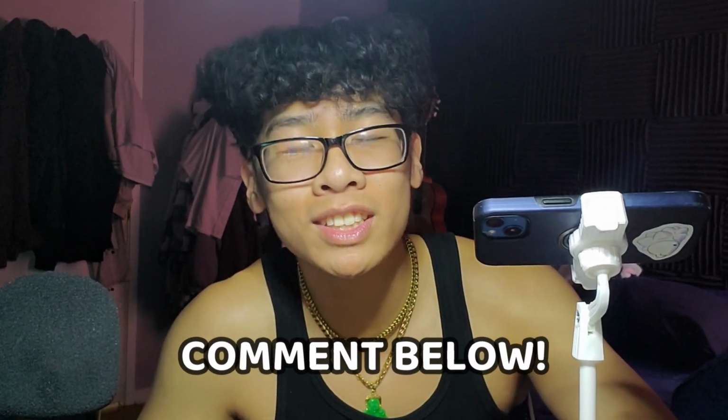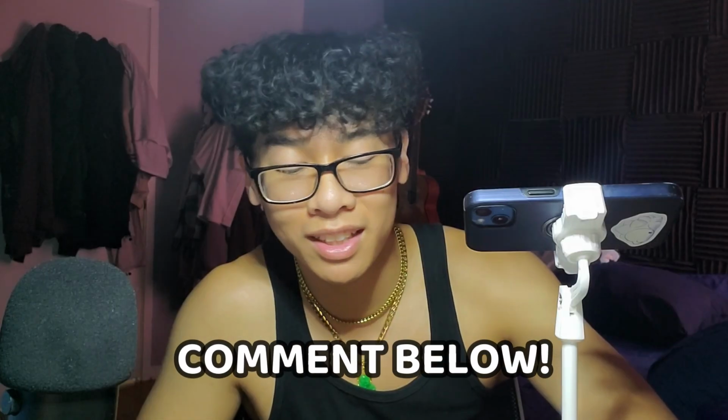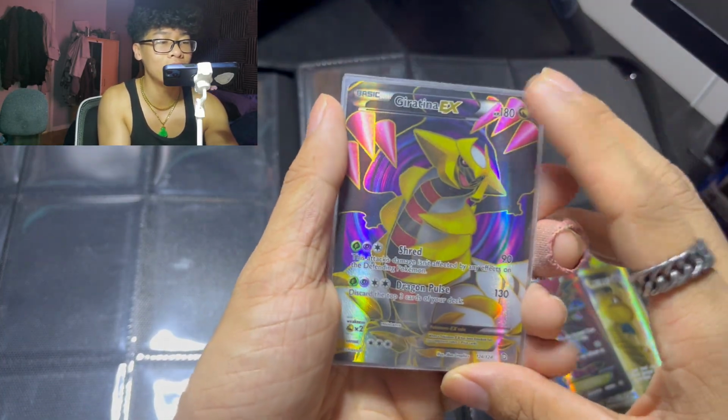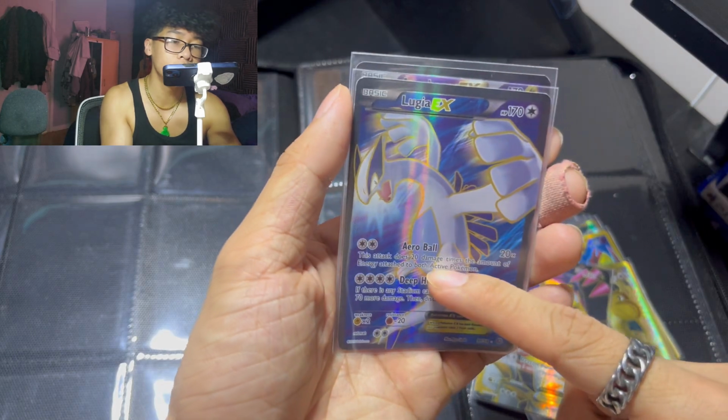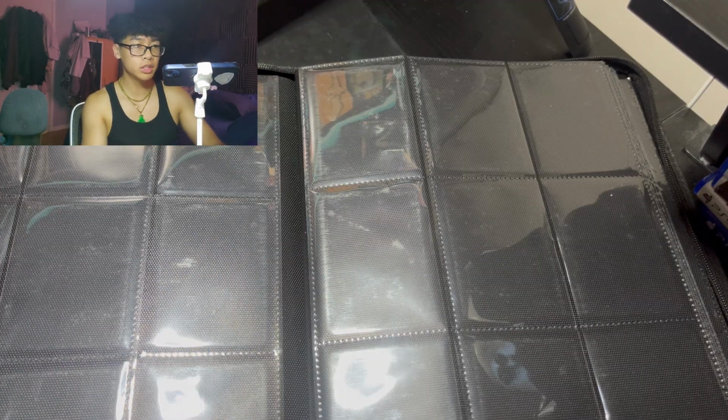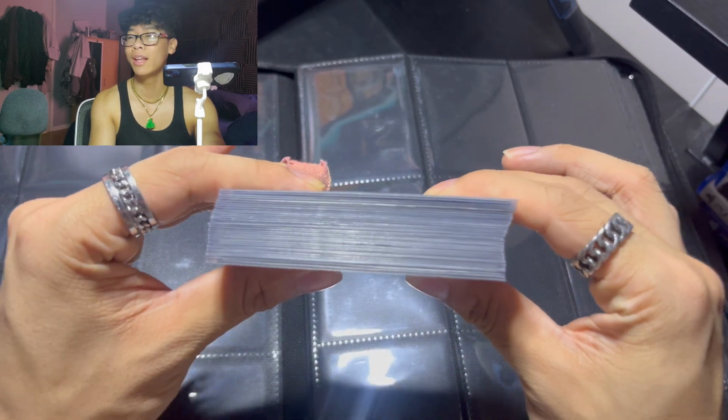What do you guys think? What's considered like a cheap card to you guys? For me, it's anything under like 50. Hydreigon EX Full Art, Giratina Full Art EX, so sick. Lugia Full Art EX, Ampharos EX, fire. Now if I were to combine all the Full Art EXs, fat stack right here. I think this is around, I'm just throwing a price out there, like $1,000.